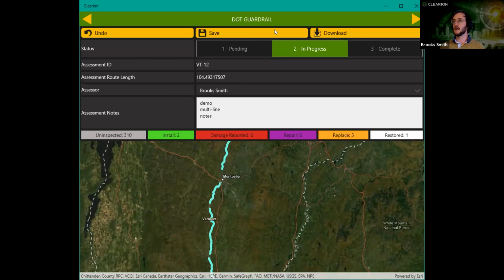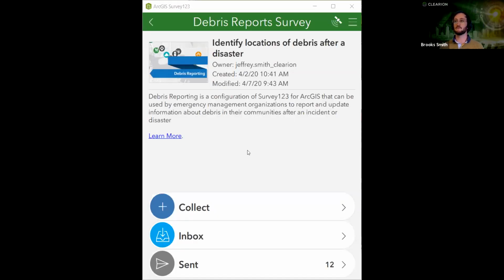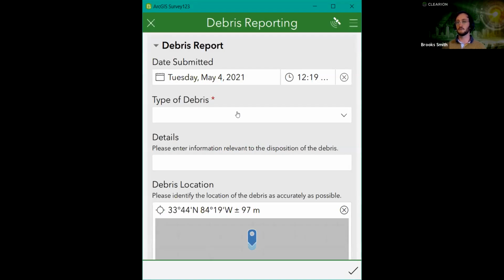So I'm going to go ahead and pivot to our last solution that I'll be demonstrating today. And we will be looking at an emergency response for basically weather events that cause a lot of debris to be along the right-of-way. So here we've just gone ahead and rolled out a debris report in Survey 123. This is another cross-platform application. And what it's going to allow us to do is, after a big storm event, we can come in and log where large amounts of vegetation debris exist.